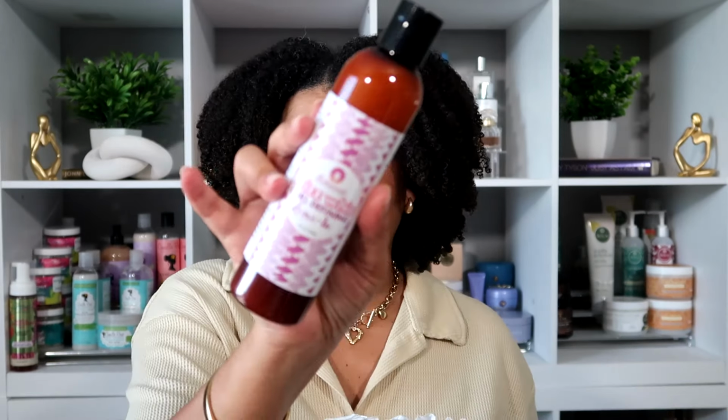Guys, I'm trying to make sure I haven't forgotten anything, and guess what, I found another package and y'all gonna be shocked about this. Y'all might not be, because I have said this before, but here's my package. I picked up Frizz Wiz from Sotanicals. So Sotanicals was having a sale recently and I was like, what?